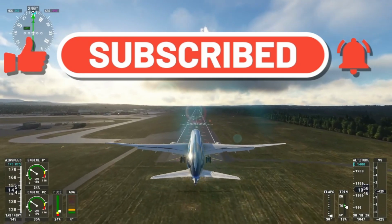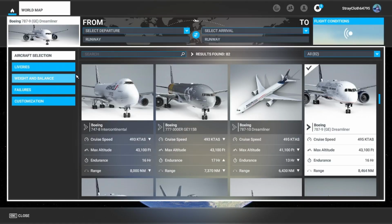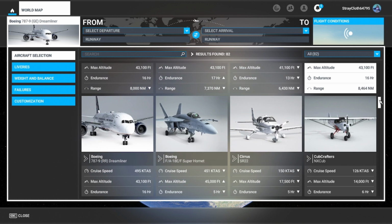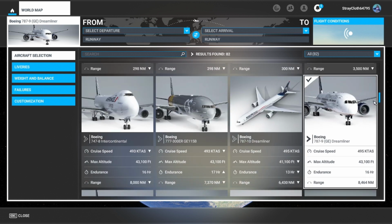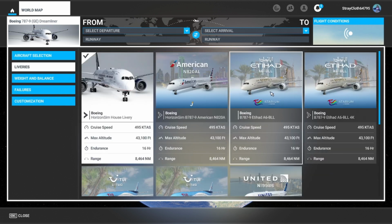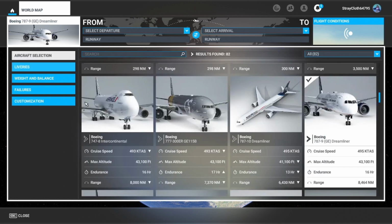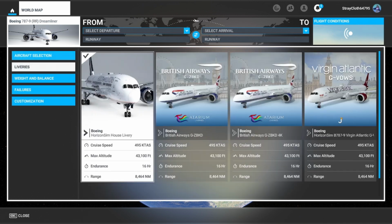So let's start at the beginning then and have a look, see what this thing looks like in the flight setup menu. It's split really into two separate aircraft on your aircraft selection. There is one and there is the other. Now those are separated into two different selections of liveries, which I will go into now. So as you can see, I've downloaded a couple from the same place that I got the aircraft from. I'll go into that in a second. I've got some United, some TUIs, some Emirates, and over here I've got some British Airways and some Virgin Atlantics.